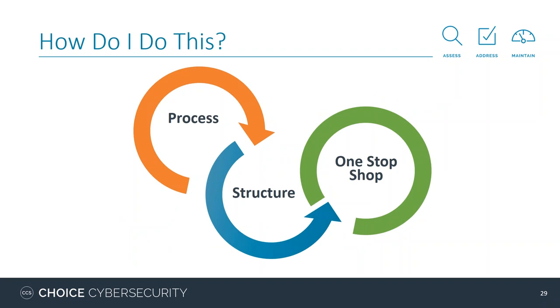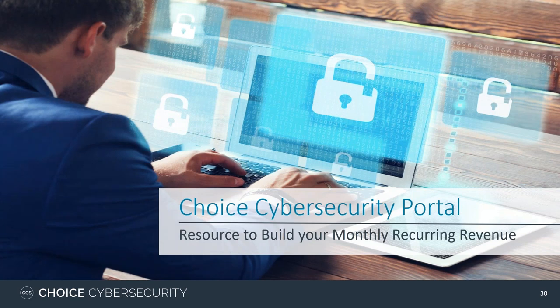So the question is, how do you do this? Now we have a process to follow, we have a structure to follow, and you need a one-stop shop where all this information is, all the training and resources and knowledge in one spot. So what we've done is we developed a self-service membership portal that provides security and compliance to you totally turnkey. It provides everything you need to start rolling out security and compliance to your customers. And if you follow our process, I guarantee within 90 days, you're writing business. And in 6 months, you'll be leading with security and compliance.